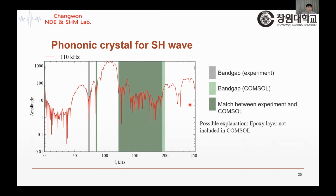So this is the experimental data. You can see here the predicted band gap is slightly shifted. Because in the simulation, we have the aluminum plate, and there is a phononic crystal plate above that main plate. But actually, to attach that, we use epoxy to attach the main plate and the phononic crystals. But in the simulation, the epoxy layer is not included. So that's why we have a slight shift in the frequency range. But except for that, it's actually pretty well matched.